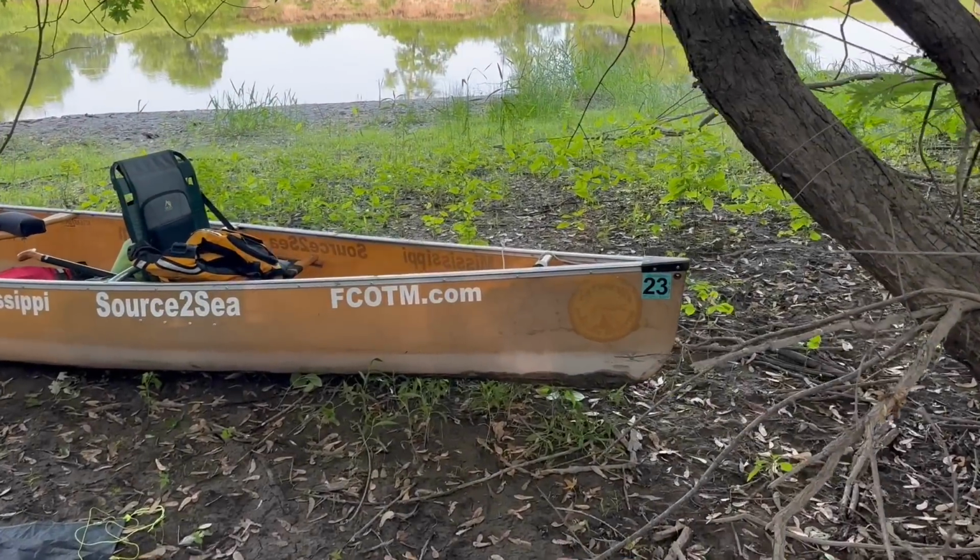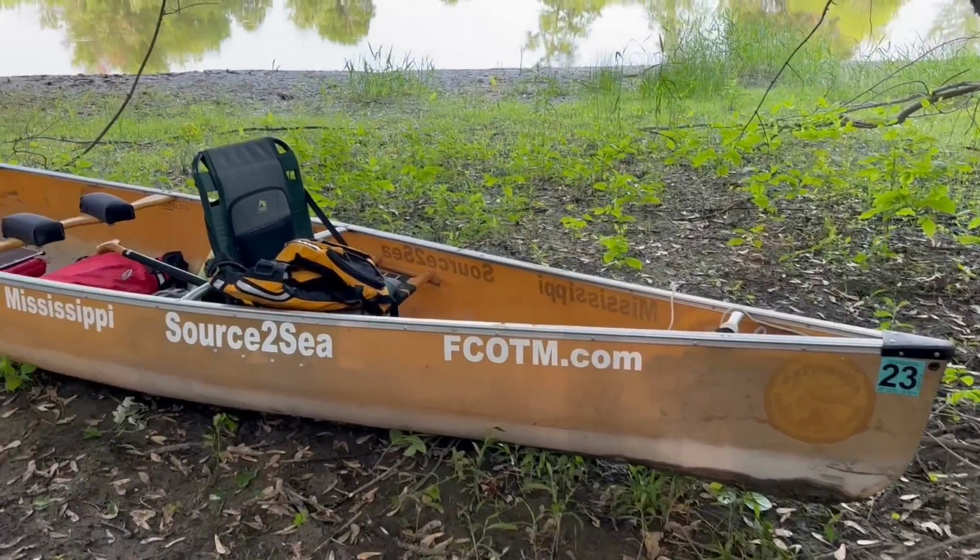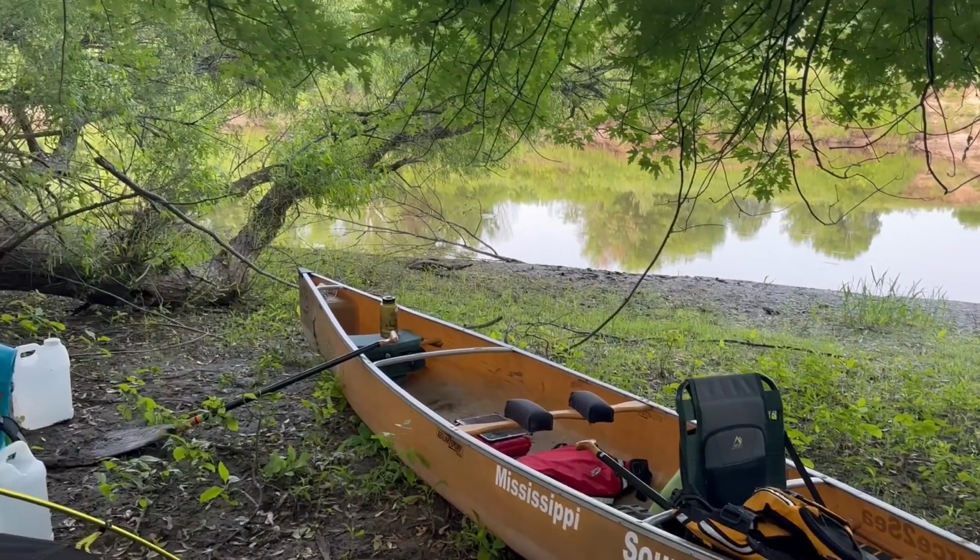In other news, we finally got the rental stickers off of our boat, though you can still see the imprint, so we no longer look like we're driving a rental.